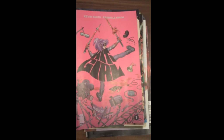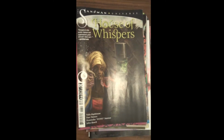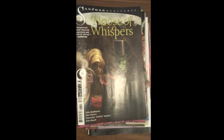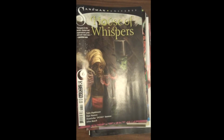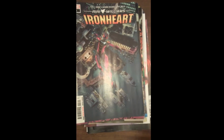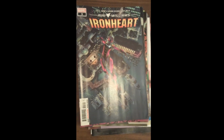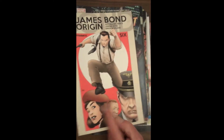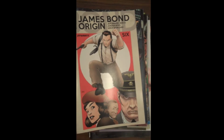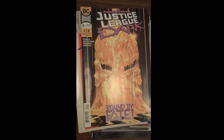Next up from DC Vertigo, we have House of Whispers, issue 6. Then from Marvel, Ironheart, issue 3. Dynamite Publishing brings us issue 6 of James Bond Origin. DC brings us Justice League Dark, issue 8.